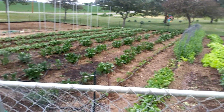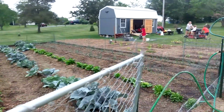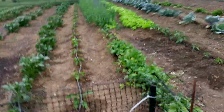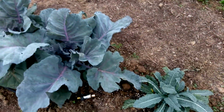Here is a view of the garden, the upper half. We've got a kind of makeshift watering system in place. We had enough soaker hoses and attachments that now we can water it pretty decently without hauling pails.